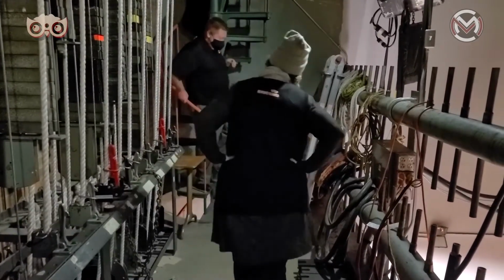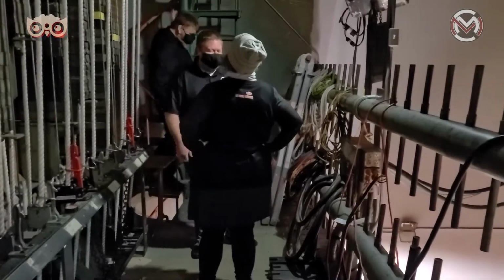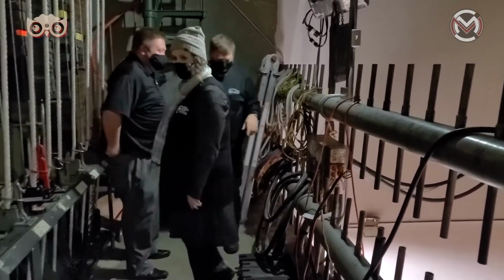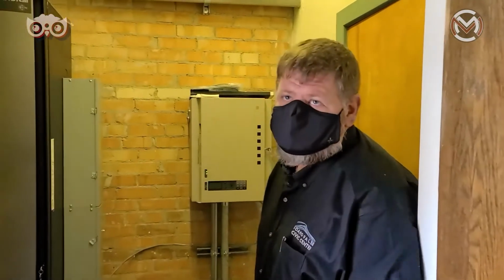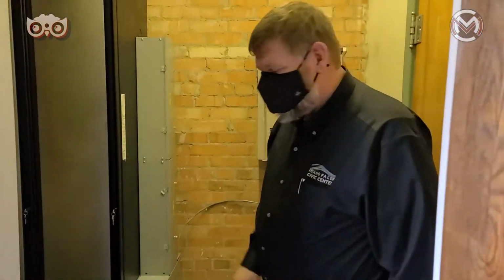Oops. My knees are shaking. Okay, down we go. Let's go this way. So here would be the brains of the lighting system right here. This is our lighting rack.